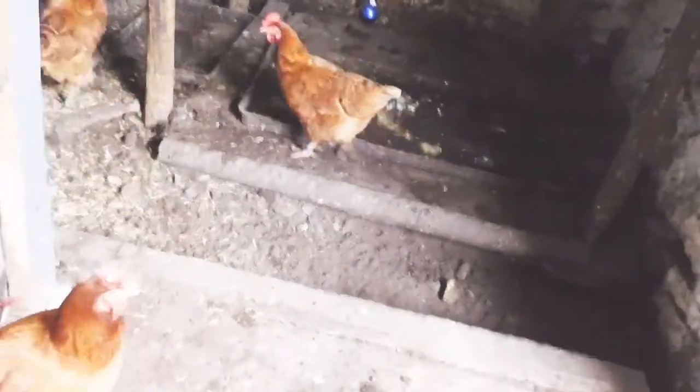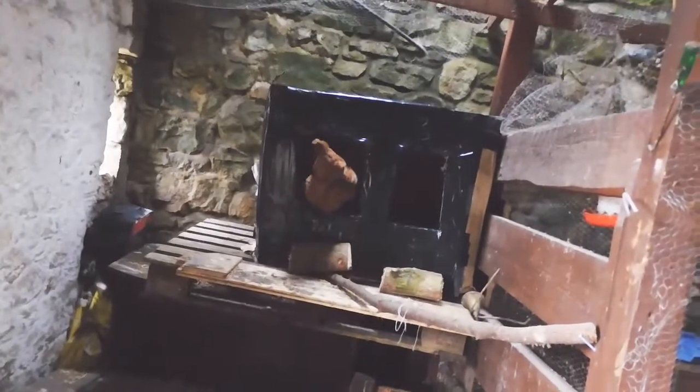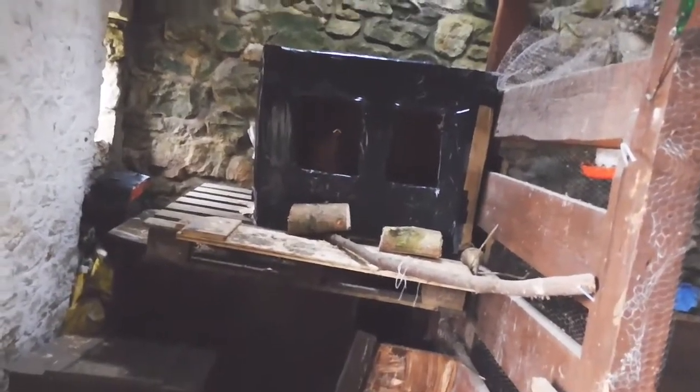And it just makes it more natural for you, isn't it, Belle? I came in yesterday and they decided they didn't like the old basket and they were laying in some dirty hole up the corner. There they go, look, in the lovely. They even got ramps to get in. Even got ramps.